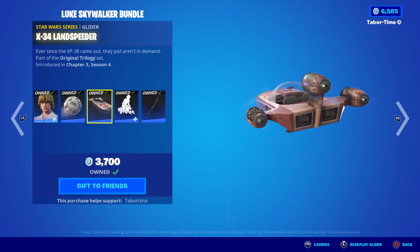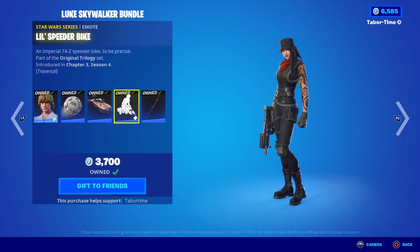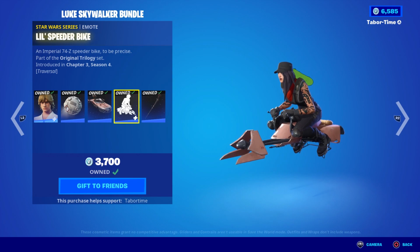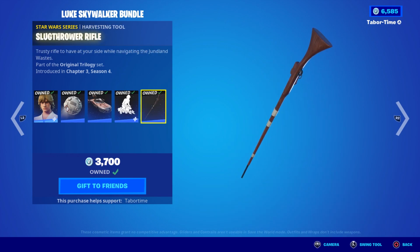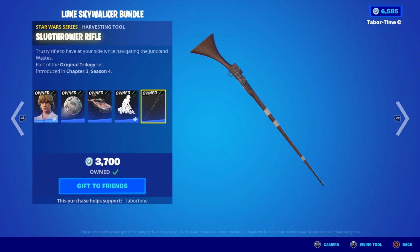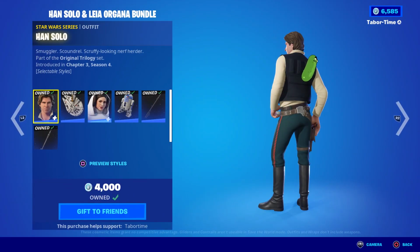The X-34 Land Speeder, I love this thing. That's what I use to drive. How about this one, the little speeder bike? That's pretty cool too. And the Slug Thrower Rifle. Trusty rifle to have at your side while navigating the Jundland Wastes. Pretty sweet. So, Leia and Han Solo.